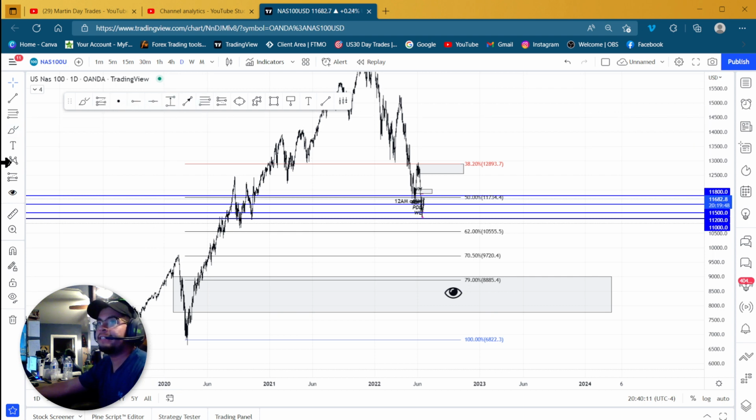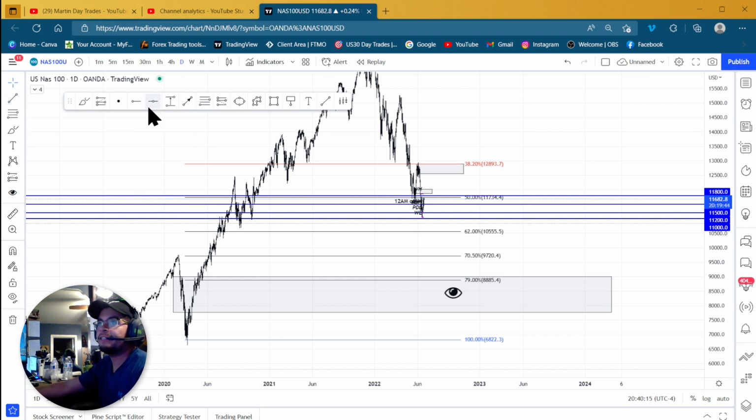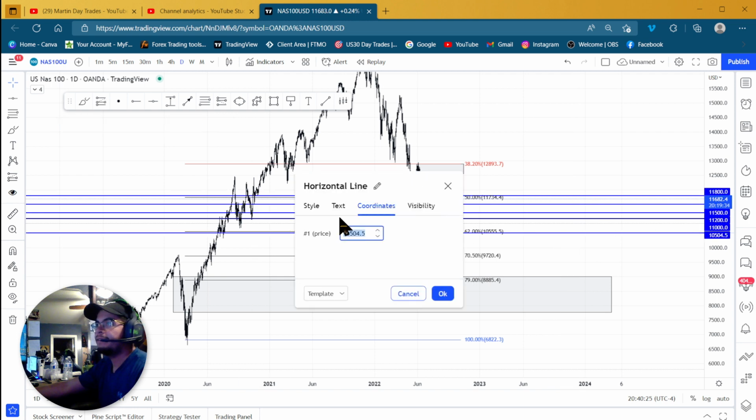You can go through it. I think it's on this one right here. I already favorited it. These are my favorites bar right here. So I'm gonna use the horizontal line and see what's around here. Okay, 10,500. And because I'm meticulous, I'm just gonna do that.